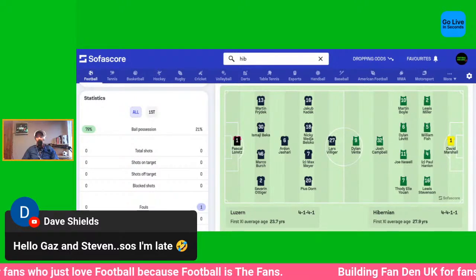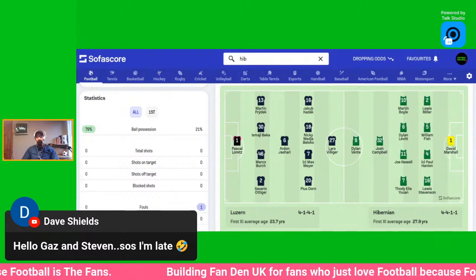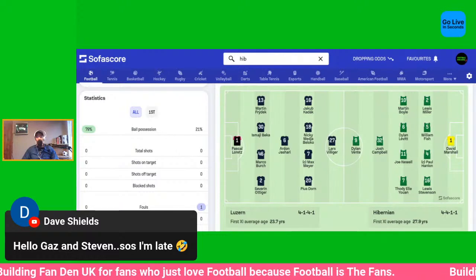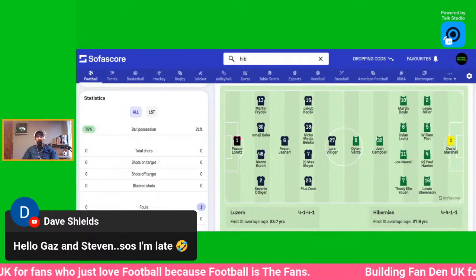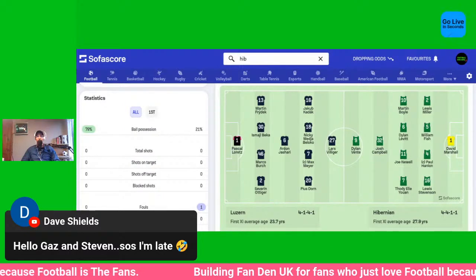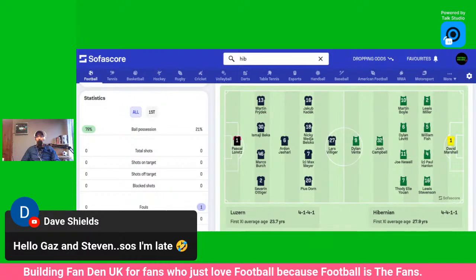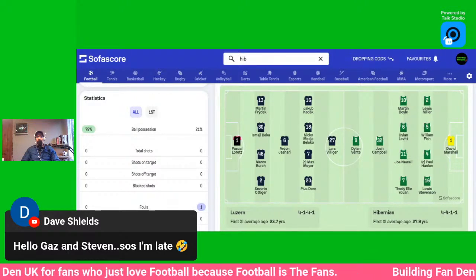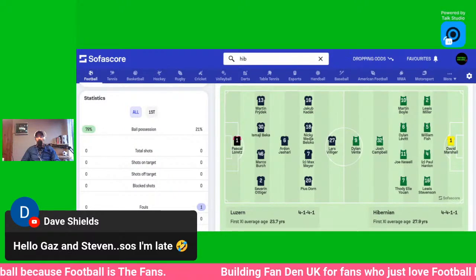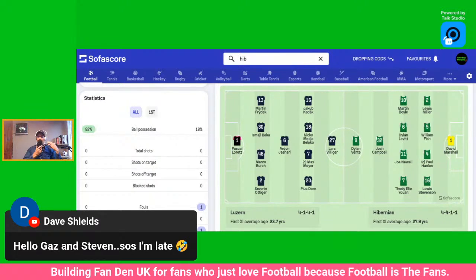Hibs coming across to press the ball as Luzern just try to work through that press, but Hibs keeping themselves organised at the moment. But Luzern now working through the press as they come into the box and managed to get the shot off, but it's deflected behind. And I'm not sure who got the last touch to that, guys. I think it's going to be given as a goal kick, guys. So goal kick to Hibs.